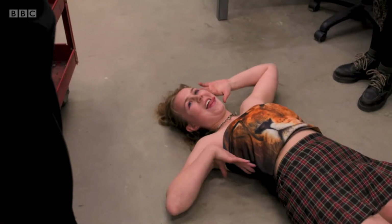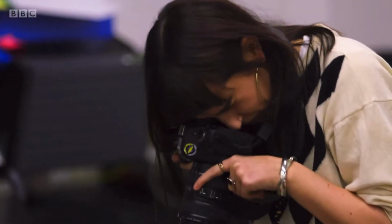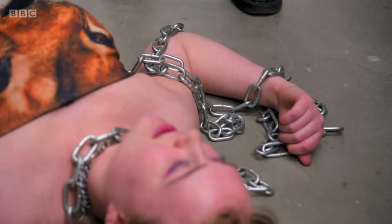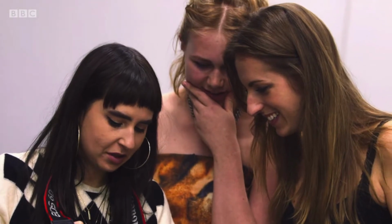Put your arms at funny angles, I think. Or do I look like I've just jumped off a building? I don't know. Cool. Should we put some chains on your hand? The chains just make it look sexual. Yeah, I think it got a bit weird.